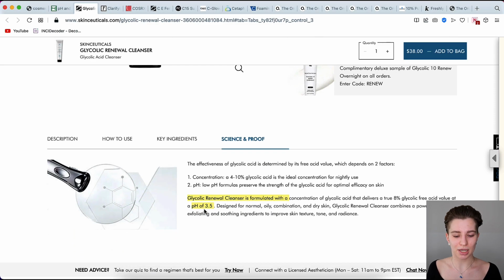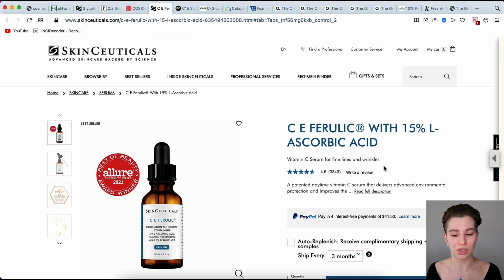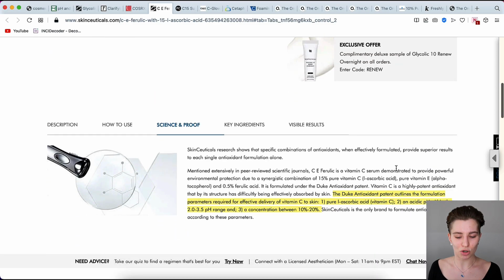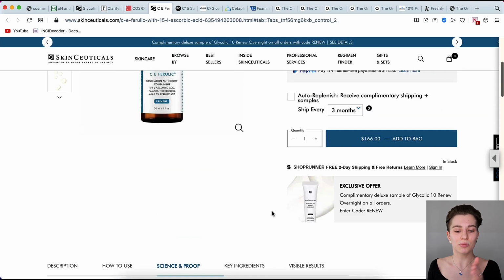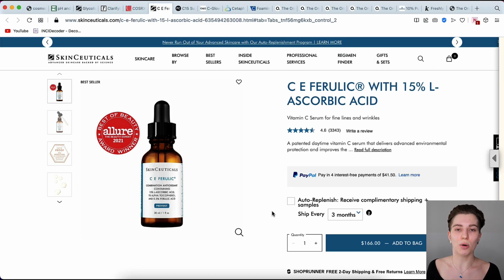and it has a pH of 3.5. Then, with this specific cleanser, and you have an ascorbic acid serum as well with low pH, such as SkinCeuticals Vitamin C Serum, which is quite popular, well, that one has a low pH as well of 2 to 3.5. Well, then you would say, well, I'm going to use SkinCeuticals Glycolic Acid Cleanser at first, and then I'm going to follow with their Vitamin C Serum afterwards.